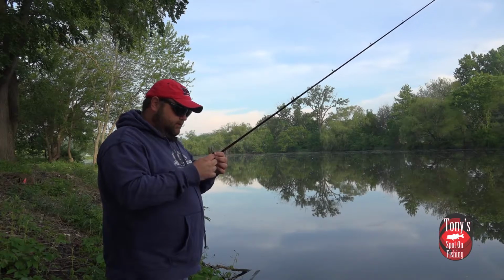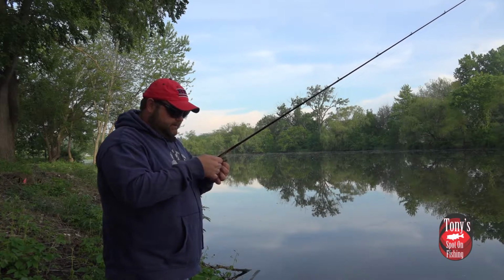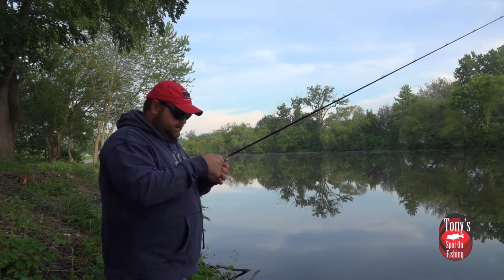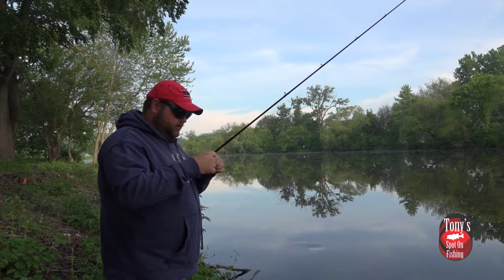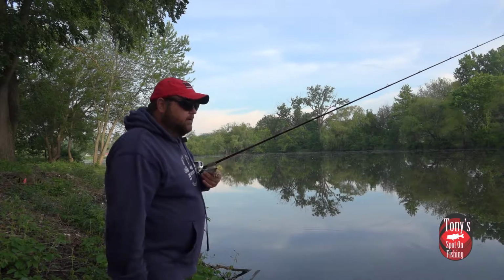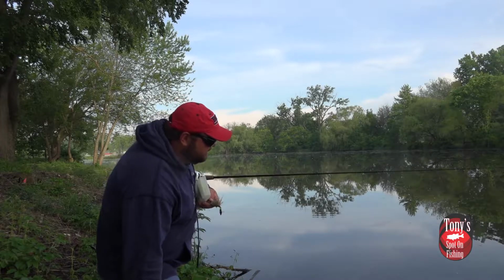And the other thing too, this is that same custom bluegill chatterbait we showed you a little earlier that I had tied up. What's kind of nice is it gives you a little bit different look than a standard silicone skirt. Has the hair and the flash to it.